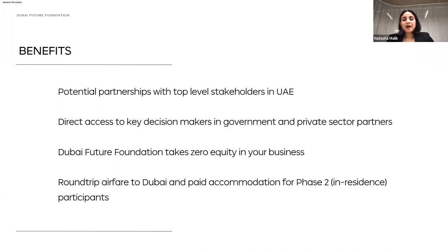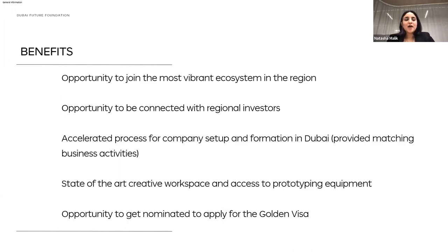in the case your team is selected for phase two. Now, if you do make it to phase two, you also get a chance to join the most vibrant ecosystem in the region, which is our Area 2071, which you'll learn a lot more about when you're here. You also have the opportunity to be connected with regional investors, dependent on mutual fit. You can also undergo an accelerated process for company setup and formation, something that we can support you with, especially as you look to further strengthen your capabilities and explore the local market and region. And of course, you'll have access to state-of-the-art creative workspace and prototyping equipment as part of the ecosystem. And you also have the opportunity to get nominated to apply for the Golden Visa, which is all really great.